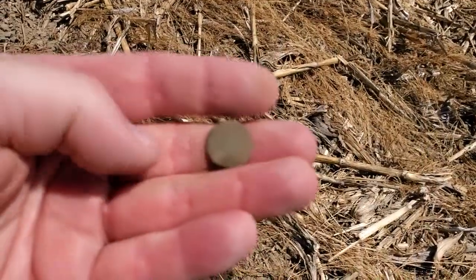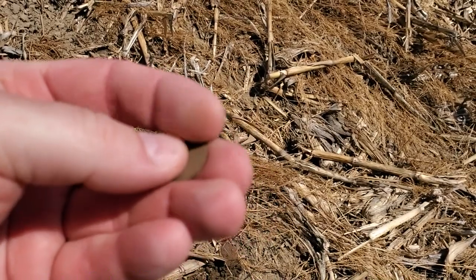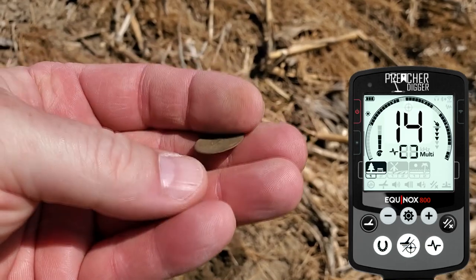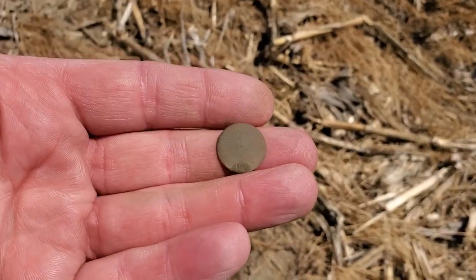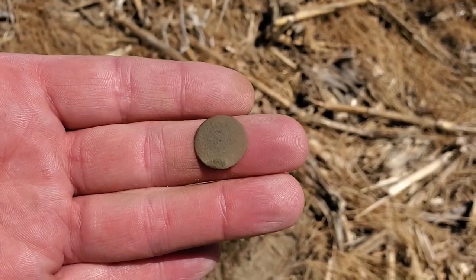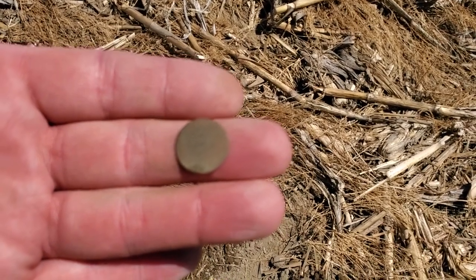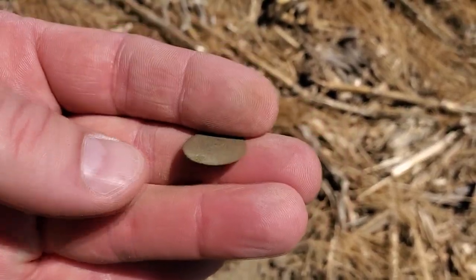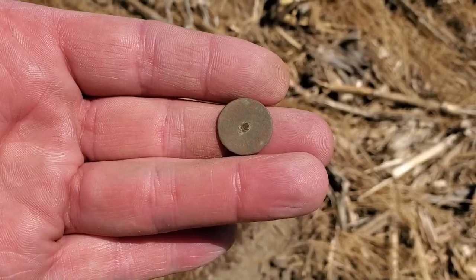Well, I got my first decent find. Been digging a lot of shotgun head stamps. Got a 1415 on the Equinox, and it came up to be a flat button. All right. We've already got a KG2, and I think PA Pirate Paul got a Draped Bust half cent, and that's all we've gotten so far. All right, let's keep on rolling.